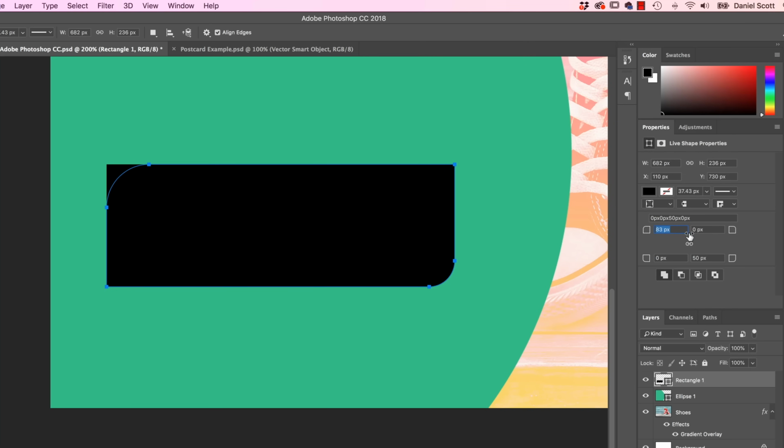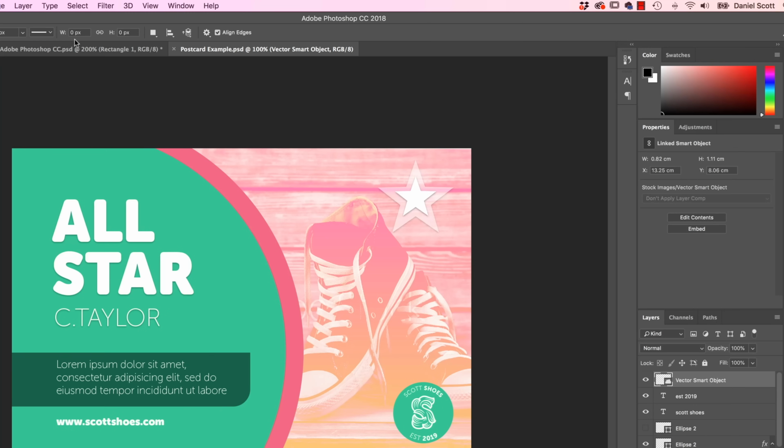You can see it goes up, and you can see this changing over here. Drag them back to go to a square. You can lock them together, so when you drag them all up, they all go together. All back to 0. What I want is just this one to be a little bit rounded, and we're going to reshape it later on when we do our type. It's going to be that box there eventually.